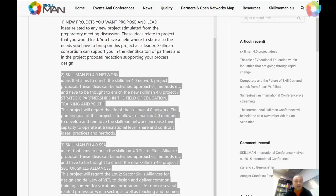The beneficiaries, so the associated partners, instead will candidate themselves to host the conferences, to host the webinars, to host the other meetings that the network has to organize during his life, like coordination body meetings, etc. And of course, all these costs will be covered by the project. So there is not a direct payment to the associated partners, but the associated partner that will candidate to host the annual conference, for example, will be reimbursed of all the costs. So these are the two project ideas that we are working on.